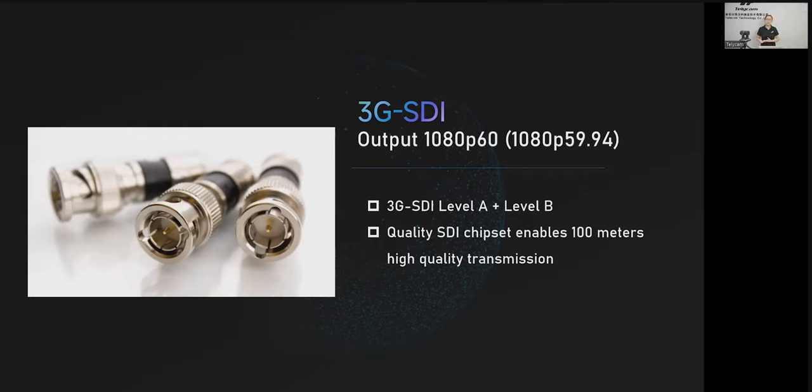The quality of the SDI chip determines the compatibility and whether the image signal transmitted at 100 meters is stable enough. Even though it's common sense that the maximum transmission distance for SDI is 100 meters, it is crucial to have not only a quality SDI cable, but more importantly, the SDI chipset to realize stable video quality.